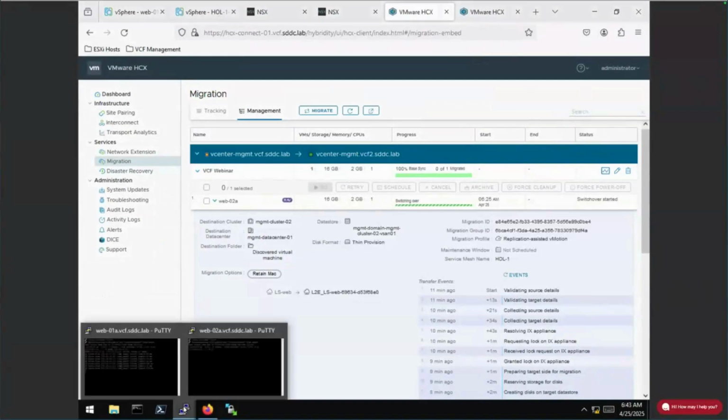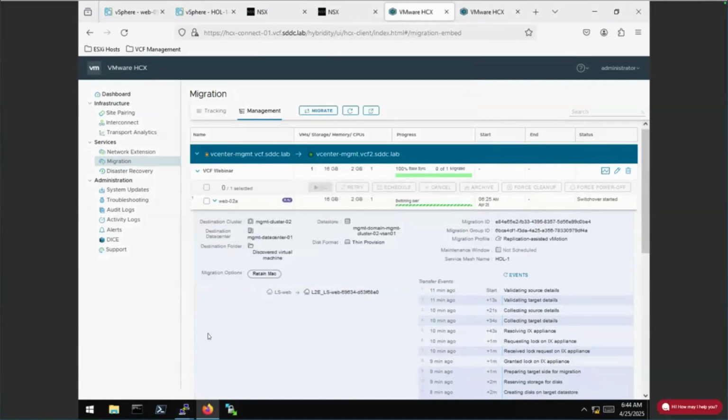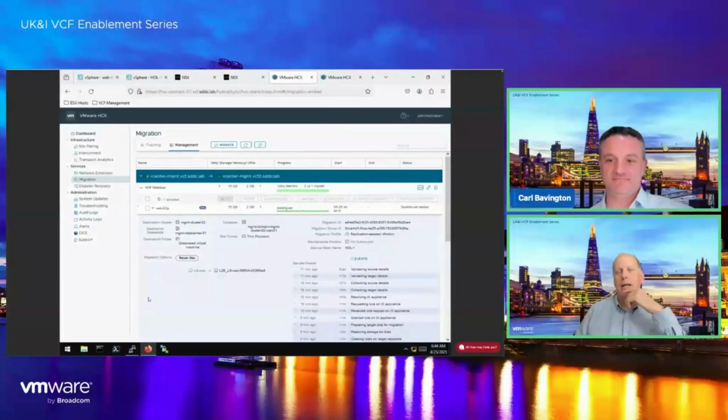So if we have a quick look, we had two packets dropped while we did that migration from Sophia to London. That's pretty good for a migration. Bear in mind my environment is a lab, a hosted environment, which we wouldn't support for production, but realistically in a production environment it's going to be far less than that.